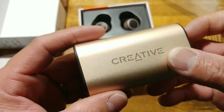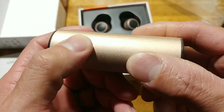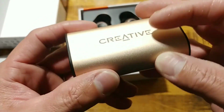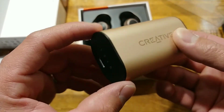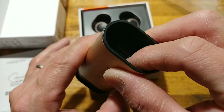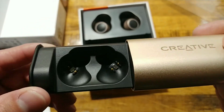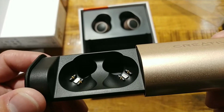All right, so onto the case. We can see it is a nice gold. I have left the plastic, kind of see the lip right there on the back side for now. Now to open this up, you can either pull or you can actually just push from the side and it opens to the left. Obviously there's our pin connectors for the earbuds to connect to with the magnets.